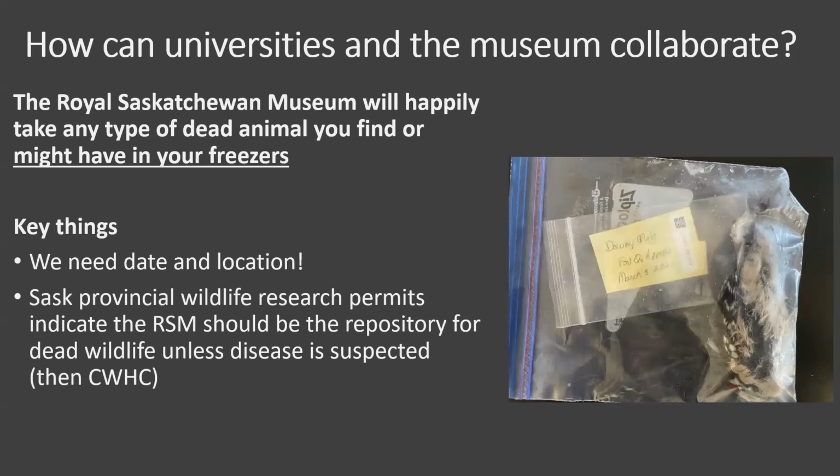But keep us in mind. You can call me to drop things off. You can drop it off at the front desk at the museum. It's a super easy process. They grudgingly take bags of dead things in for us, but yeah. So keep us in mind as you're out doing field work and as you're out doing stuff in the city. Like I said, we collaborate a lot with Living Sky, so you can bring stuff to Living Sky and it'll eventually make its way to the RSM.